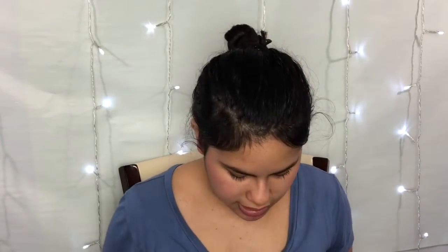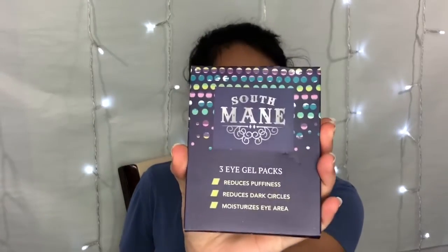If you want to bring that pigment out, you could. Three eye gel packs from South Maine. Never heard of them before, but it says reduce puffiness, reduce dark circles, and moisturize the eye area. Everybody wants this in their life. If you're stressed or tired, you're gonna get dark circles, and this will help prevent that and moisturize. Whether you're old, young, or just puffy, this will help you.